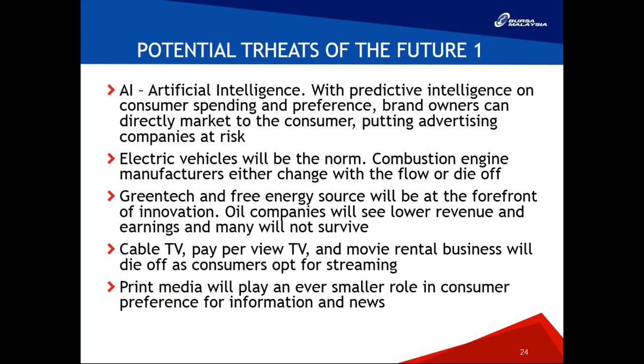For example, right now you are listening to me talking about potential threats of the future via the internet. You are not paying money to attend a seminar in a hotel, where you need to pay for parking to listen to what people have to say. That's how technology has changed, and these are the things that would constantly challenge the physical item-based market in the future.